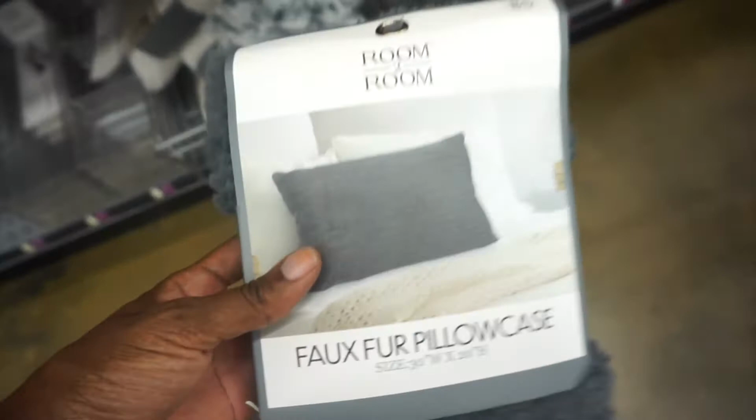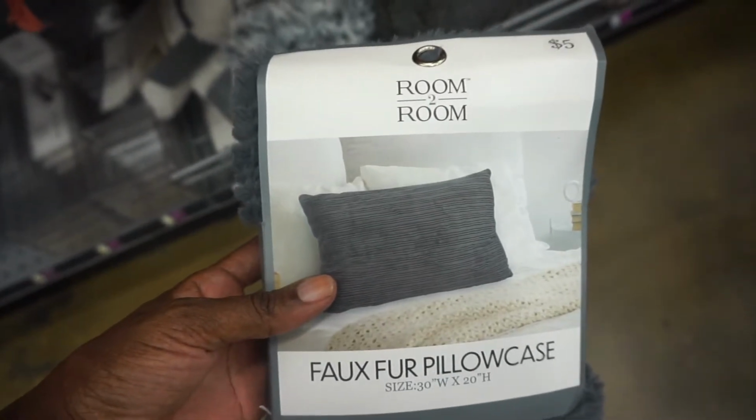I really like these faux pillowcases. I picked up the gray. I thought the gray was really nice and would look nice on my bed. And this is what it looks like.